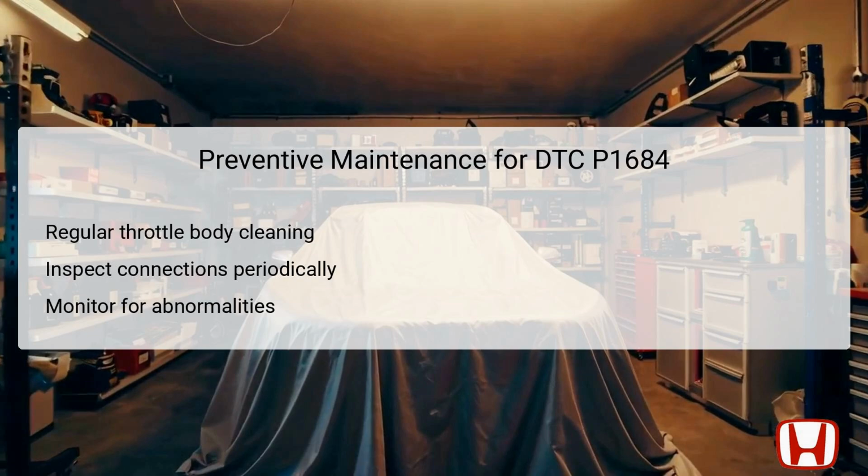Preventive maintenance is essential for the longevity and performance of the throttle system in Honda Fit vehicles. Regular cleaning of the throttle body can prevent carbon buildup, which may obstruct the throttle valve's movement and keep it functioning smoothly. Furthermore, it is vital to periodically inspect electrical connections associated with the throttle body and powertrain control module, PCM, for corrosion or looseness that could lead to intermittent issues.